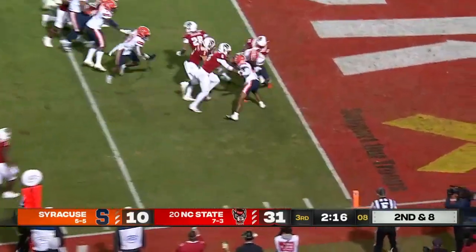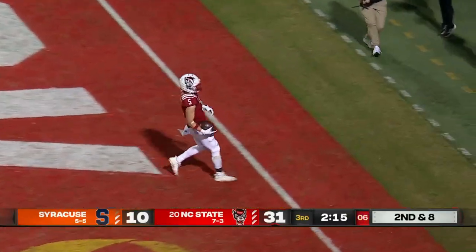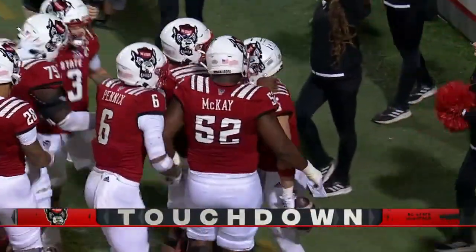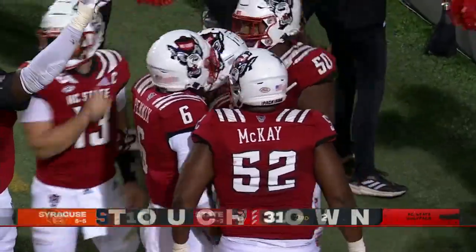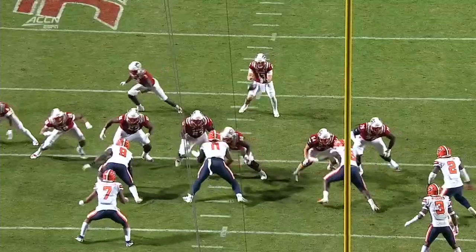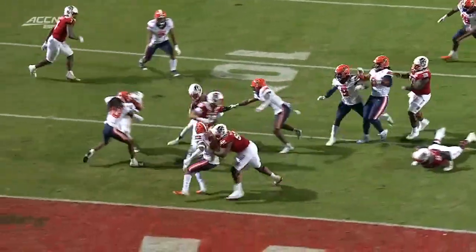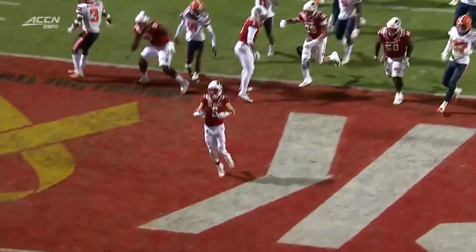Thomas got a blocker in front of him and scores. Has an interception for a touchdown. Thayer says, I can do that too. Give me a little flip. Weaves his way in for a touchdown. These two.